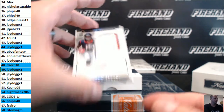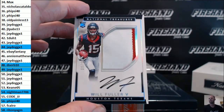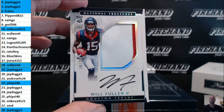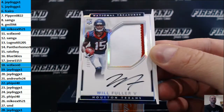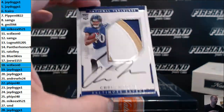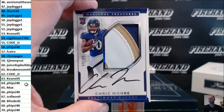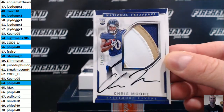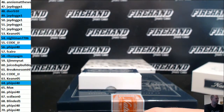Will Fuller, rookie patch, auto number /25, 18/25, SC Dixon. And another rookie patch auto, Chris Moore of the Ravens, 64/99, Five-side 40. All right, last box coming.